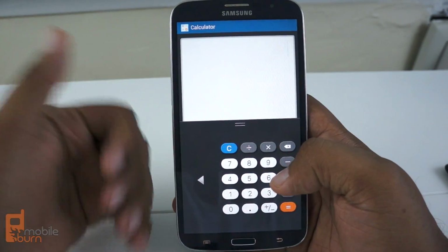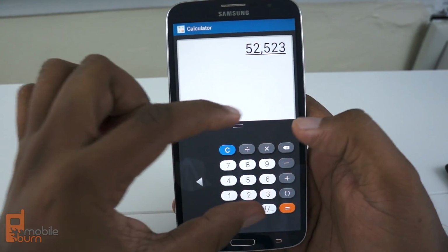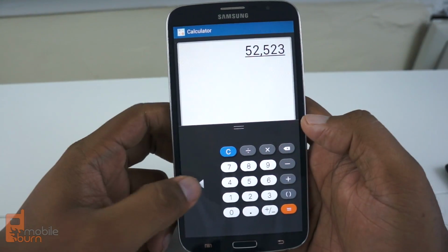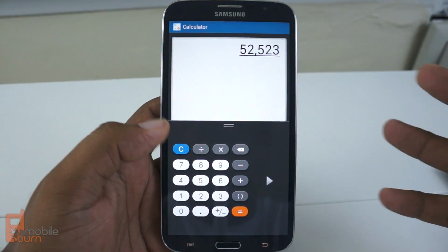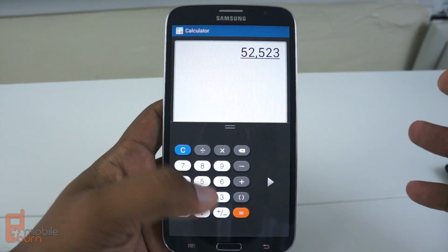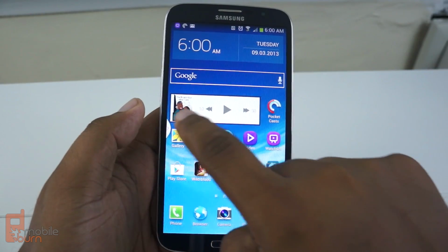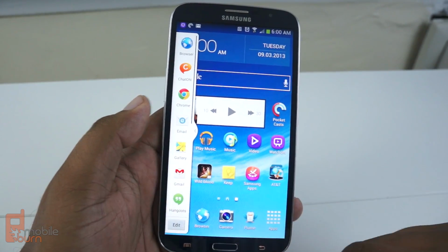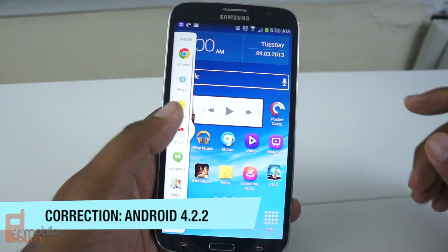And like I mentioned, here's the one-handed usage. If you have the calculator or the lock screen, it tries to lend itself well to just shortening things to one side of the screen, and you can switch it over to the other side if you're left-handed. But like I said, it's not going to be the easiest thing out there, and not all apps are made for this kind of mode. The Galaxy Mega 6.3 runs Android 4.1 with TouchWiz, so you kind of know what to expect.